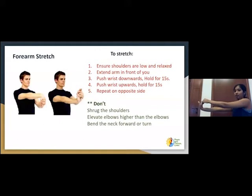Elbows extended, shoulders low, and hold for 15 seconds.